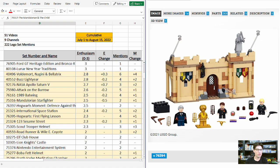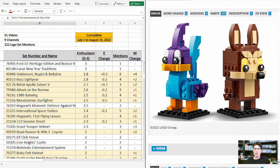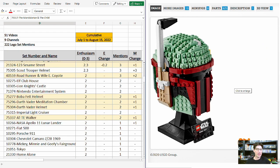Great set. On to Hogwarts First Flying Lesson. Held steady at a 2.3 E-score, but got its 4th mention. 123 Sesame Street dropped a little bit on the E-score, probably not anything to worry about, but got its 3rd mention. Roadrunner and Wile E. Coyote, 2 more mentions. The Boba Fett helmet got its 2nd mention with an E-score of 2.